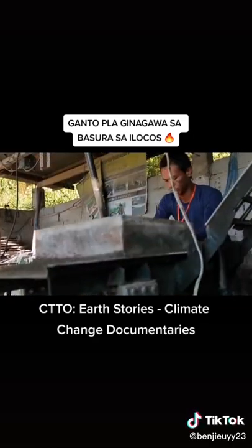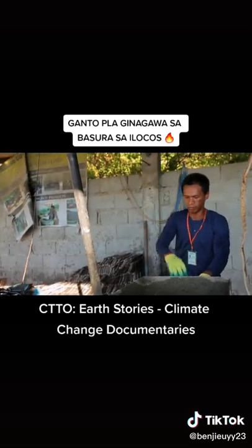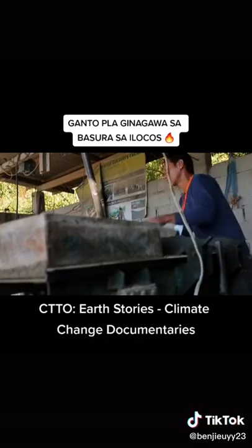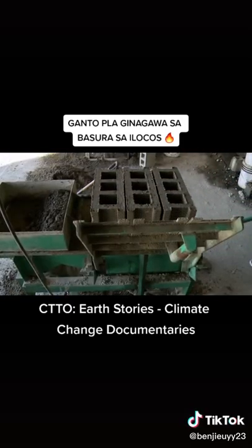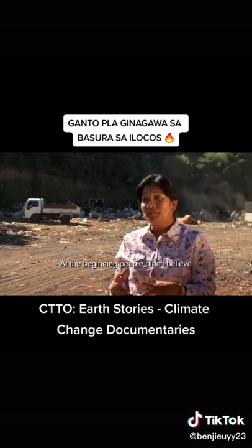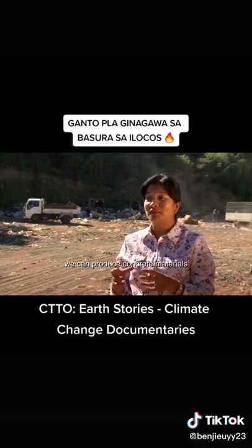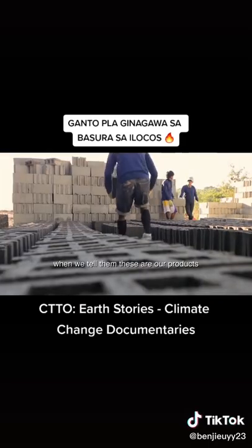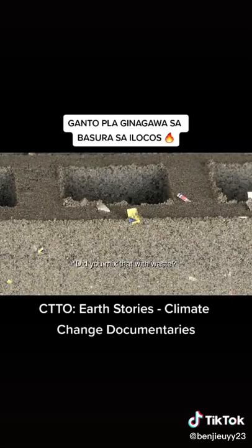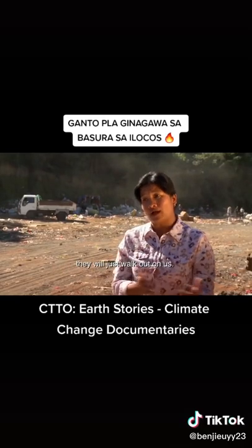But this proposed solution came with its own problems. To be successful, the blocks had to prove themselves on the housing market, where buyers doubted the strength of a cement block loaded with plastic. At the beginning, people don't believe that we can produce actual concrete materials with a mix of plastics. When we tell them these are our products, they ask, did you mix that with waste? And when we say yes, they just walk out on us.